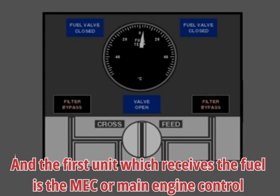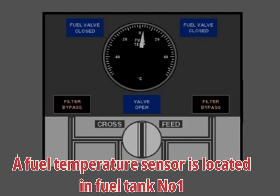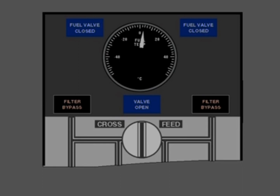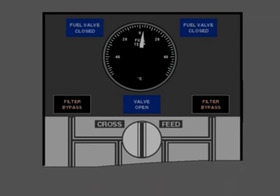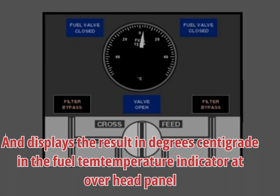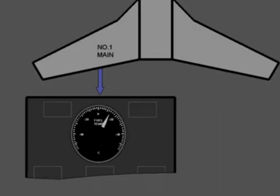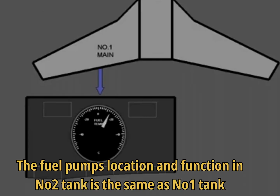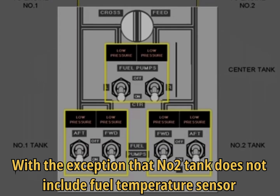A fuel temperature sensor is located in fuel tank number 1 that senses the fuel temperature and displays the result in degrees centigrade on the fuel temperature indicator at the overhead panel. The fuel pump's location and function in the number 2 tank is the same as number 1 tank, with the exception that number 2 tank does not include a fuel temperature sensor.